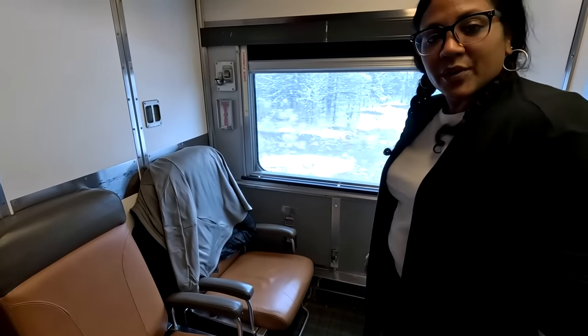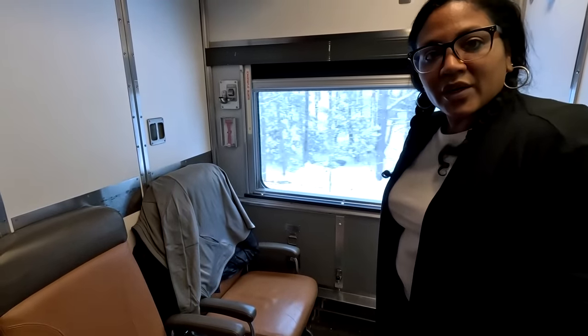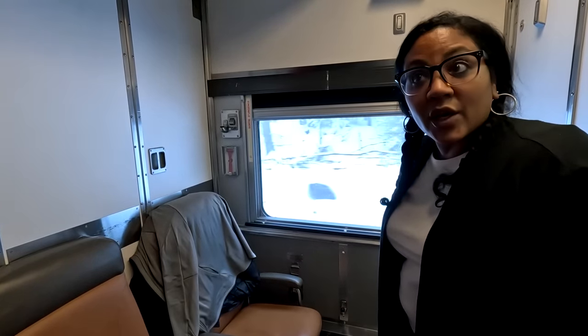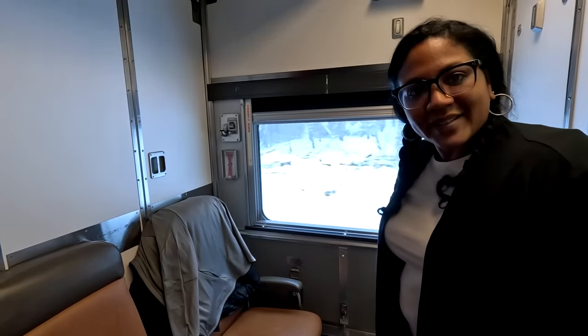So we're going to keep enjoying the views out the window and go grab some lunch, but we'll come back tonight and we'll show you what it looks like once the room is all made up for nighttime.